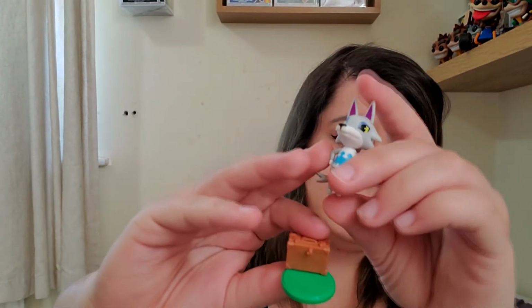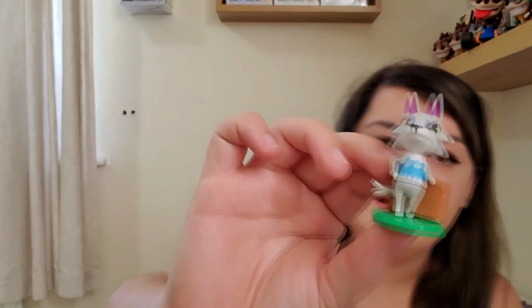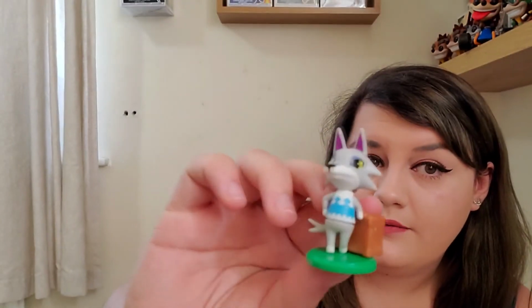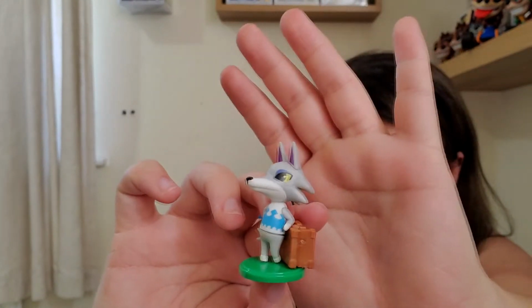I believe this is Wolfgang. But then again, I'm not 100% sure because I think it's a guy, and I don't know if this one is a guy. Okay, I don't know how this character stands up, as there's not really a thing for them. But this is the character, and it does have a little thing. I don't know if it just leans up against them. Oh no, I think they might be leaning up against the suitcase actually. Okay, so that is the character. Once again, I love it, and it's really nice.